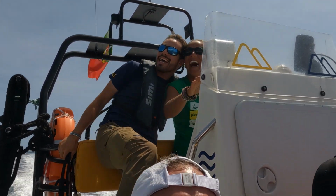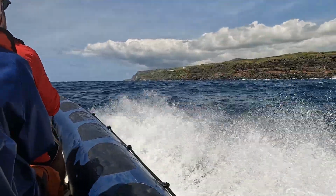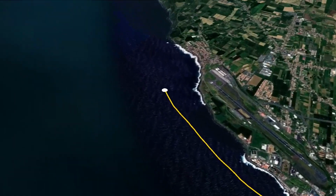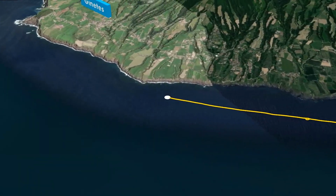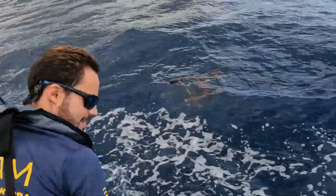One of the things you're going to have to keep in mind is that you are going to be on this boat for a while. They remind you to go to the bathroom before you get on the boat because there's not going to be too many options while you are on your way out, which takes at least 30 to 45 minutes. And if you're lucky, you might spot something strange along the way, like we did.